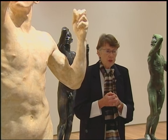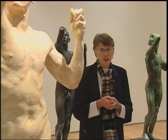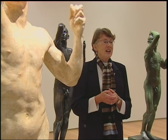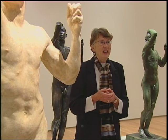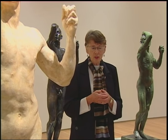Rodin felt that he had to prove that his figure was honest, that it was not a cast from life, which was a perfectly legitimate 19th century practice. And so he went to the head of the Fine Arts Commission and got no response at all from the Marquis de Chennevières.